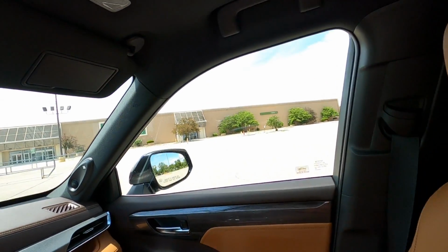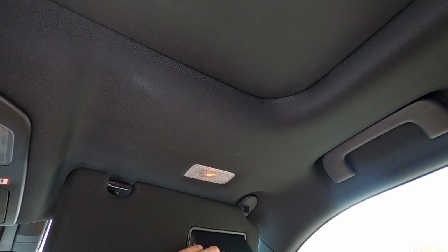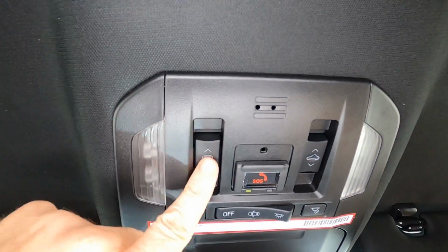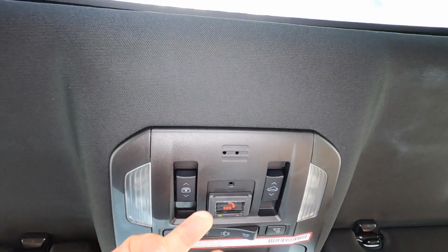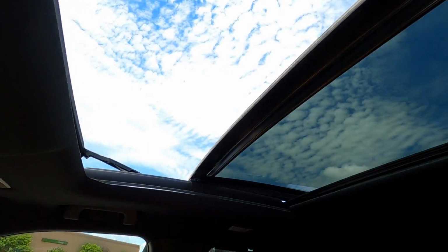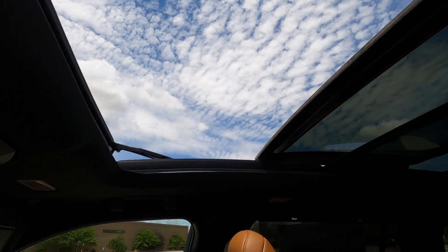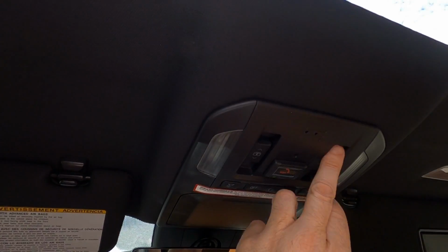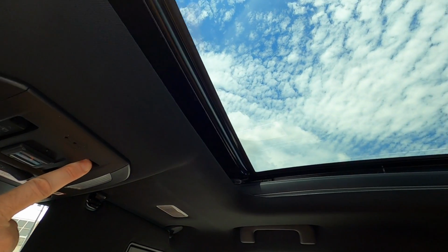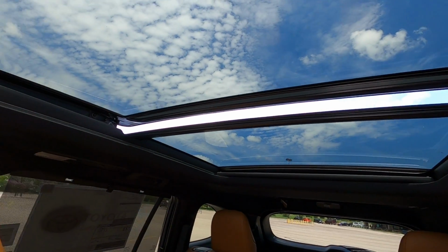Up on the headliner, we have your visors. They're lighted mirrors. Over here is where we've got our panoramic moonroof adjustments. So if you want to open that up, it does open up automatically. Or you can just have the shade open, so if you didn't want the moonroof open, you can go just with the panoramic moonroof like that. That looks pretty awesome.